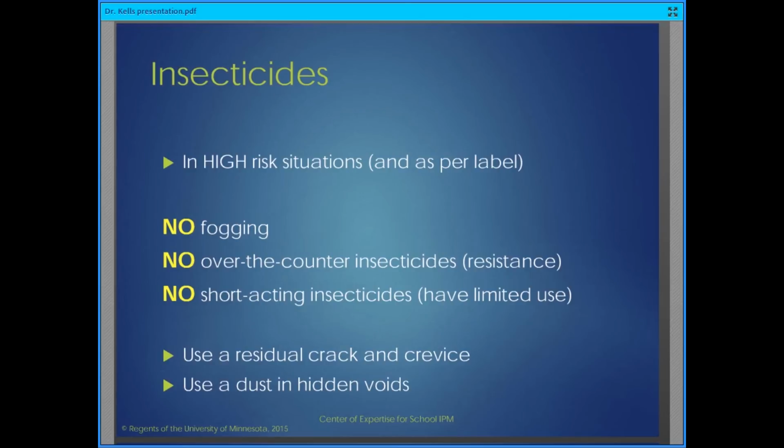Also, no fogging. The only time I've seen fogging against bed bugs work is when they're dripping off the ceiling and you've got such a large infestation that you can directly hit them with the fog. Other than that, fogging is useless against bed bugs. And even if you were to fog, you still have to go back through and use all of the regular practices to get rid of the infestation completely.